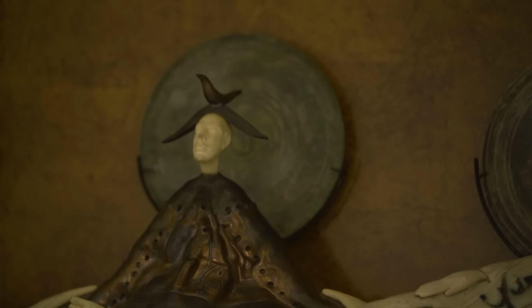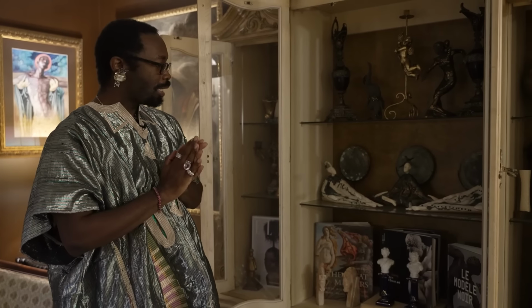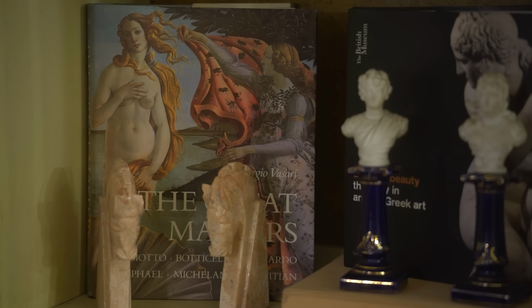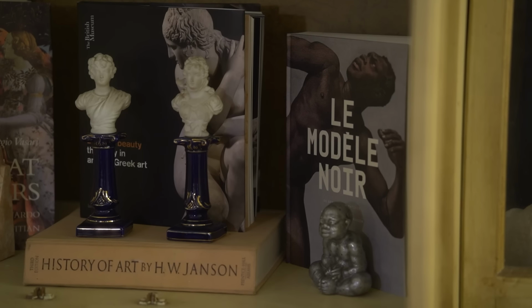This book down here is Le Modèle Noir. It's an exhibition that happened in France, and it was representation of Black people throughout history from the 1500s up until now.